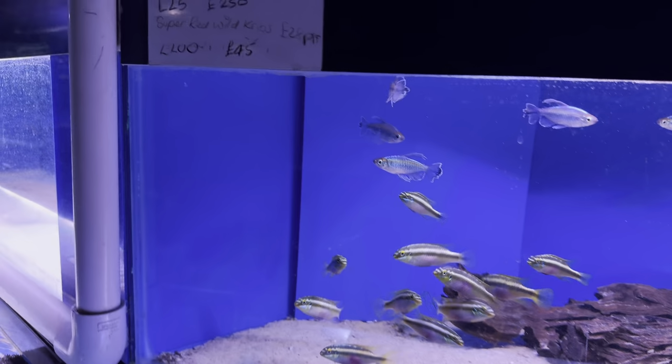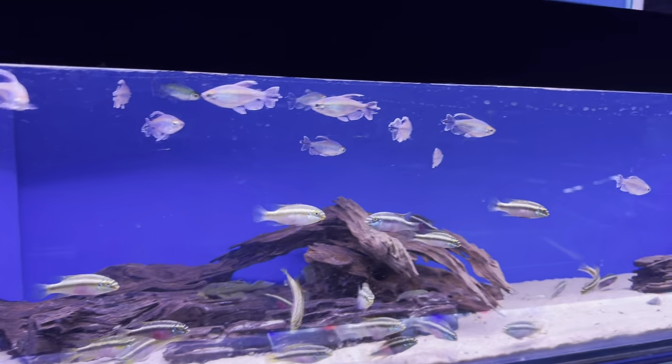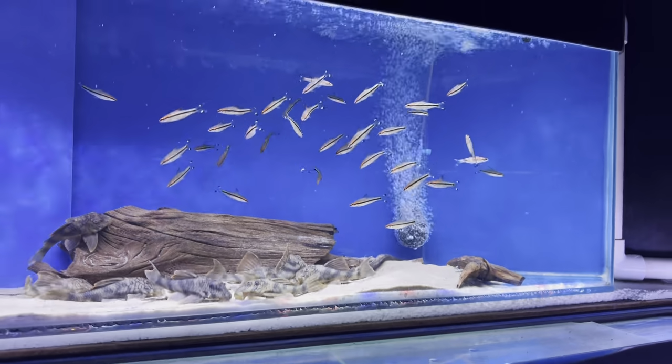Now, if I honestly had a tank to set up, I would 100% have bought these Kribensis. I absolutely love Kribensis cichlids, and them wild caught ones are beautiful.